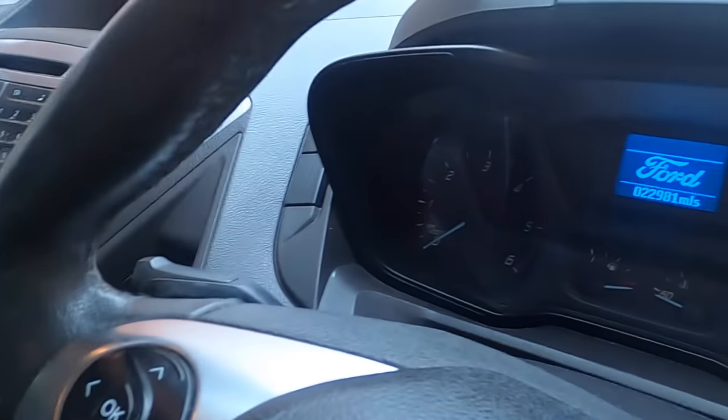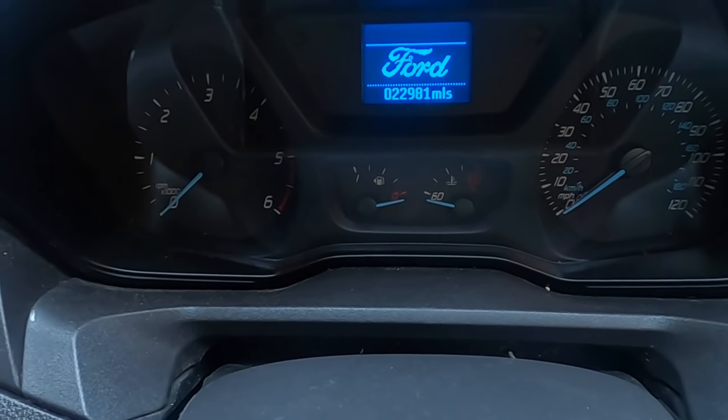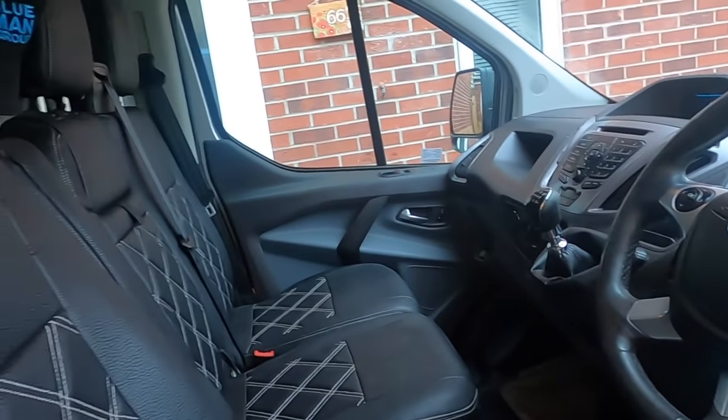And there's the mileage. Don't know if you can see that. But I can't pick that up on the camera. I'll zoom in on the edit. Yeah. Lovely van.